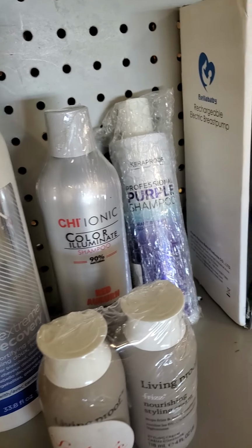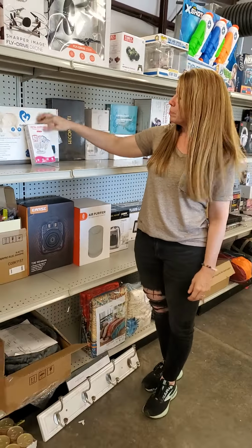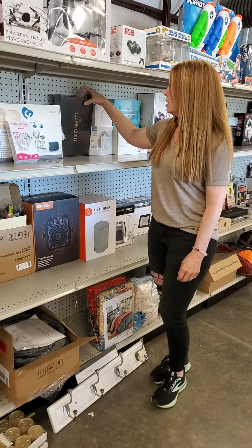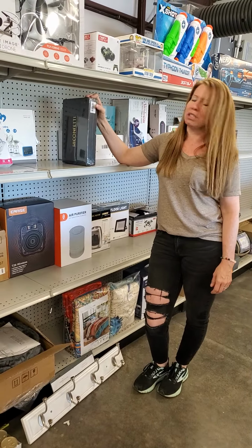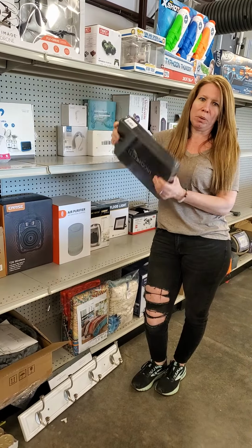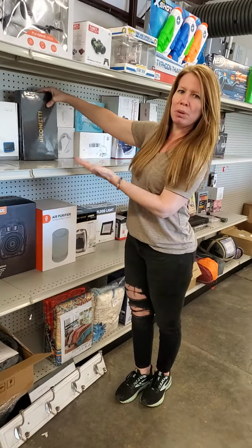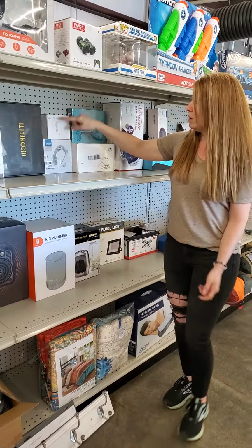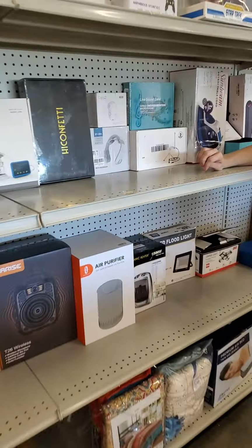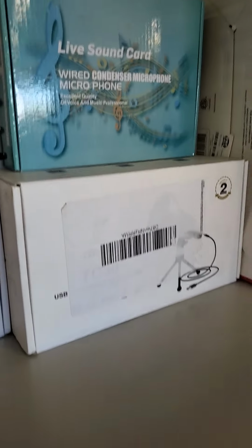Redken, Chi, Living Proof, some purple shampoo. All kinds of goods. We have a breast pump. Your fetal Doppler. This, I'm gonna try to keep on the shelf. This is, we don't need to open it. It is a gender reveal kit, like the pop guns or whatever. So if you're having your baby, we got your baby supplies, and we have your gender reveal. We have a camera, a neck massager, a microphone, a condensed microphone, wired.